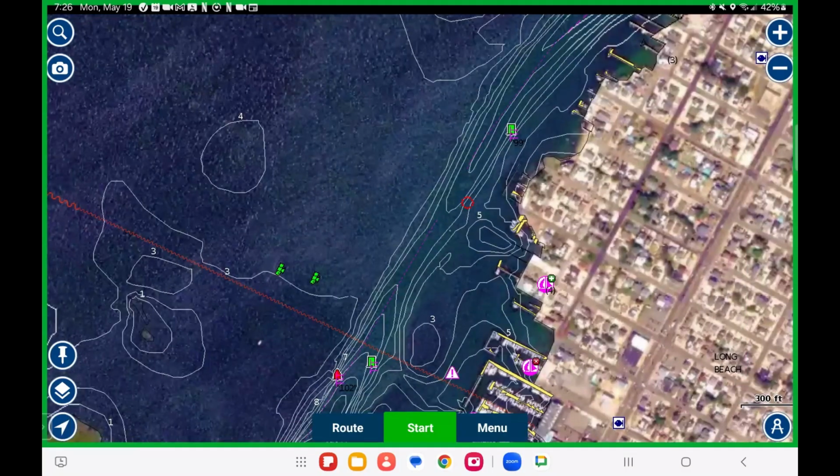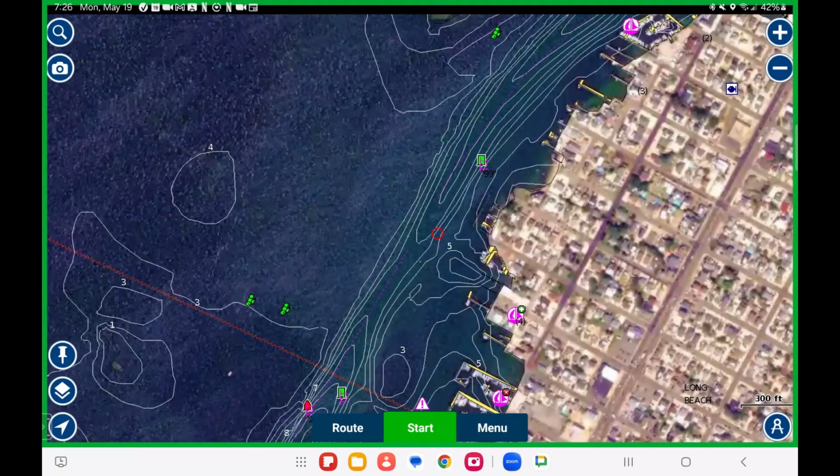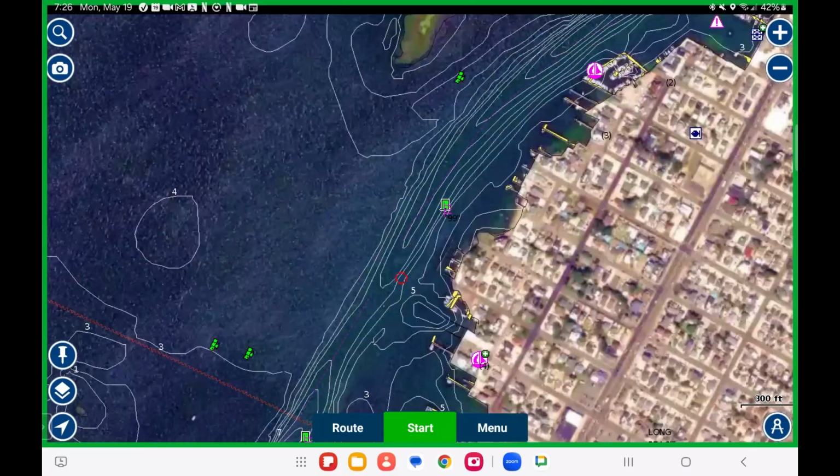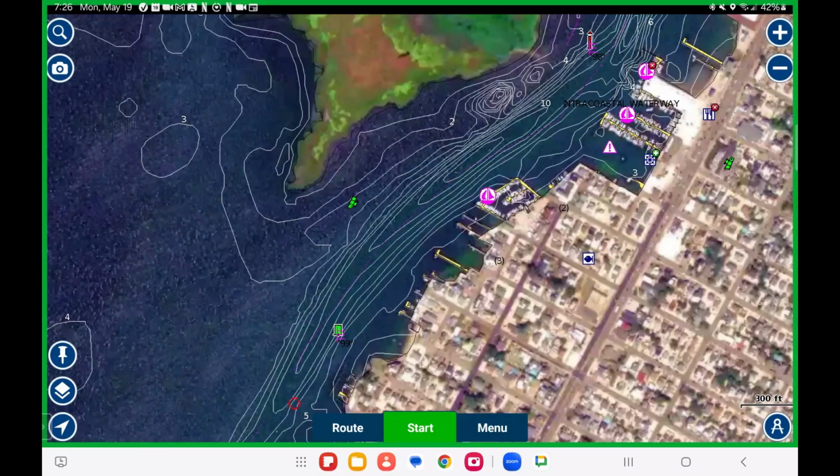Come down here, zoom out. We're going to keep going south. We can keep going north. This does kind of bend around here. This is all the slow side. Everything so far that we're talking about is all slow. This is all no wake zones. There are ways to get out of the no wake zones. I'll show you that in a little bit, but this is all slow. This is all no wake.